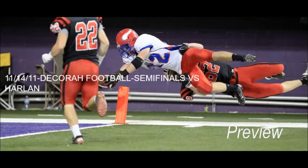Dump left, catch made by Radigan. He gets brought down by Kyle Hobie. Or correction, that was Landsman. Landsman brought him down at the 10-yard line. And it is a gain of 8 yards. So Harlan trying to take a little insult out of injury as we go inside of 5 minutes to play. Vikings up 35-7. Second and 2 from the 10.